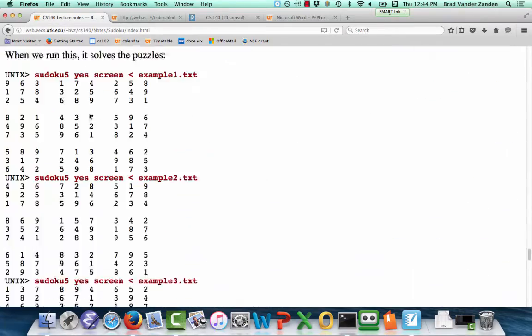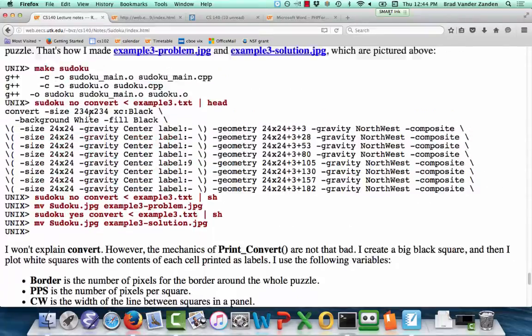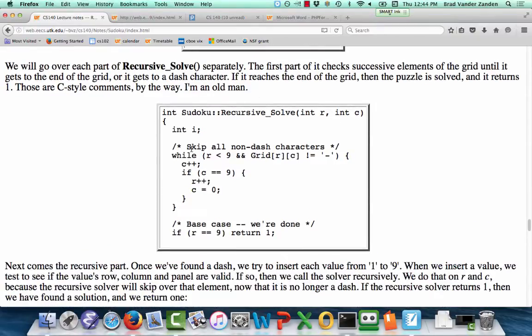So if you remember the solution, get the solver. Initially, we just start by calling recursive solve with 0, 0. That's the first square. Then what we do is move forward until we find a dash, because that will be a square we have to fill in. And we keep incrementing the column. If the column becomes equal to 9 at the edge, we increment the row. If the row becomes equal to 9, we're done. That's the base case, and we return.